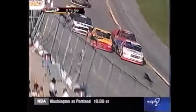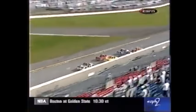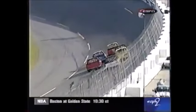They come through the trioval. The white flag is out. It's Mike Wallace, Andy Houston. Then it's Kurt Busch in 3rd. Terry Cook in 4th. They're through 1.